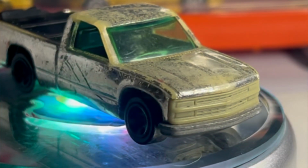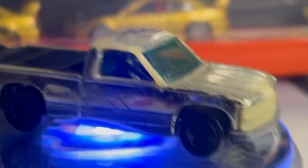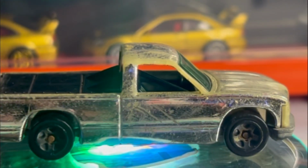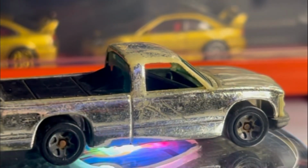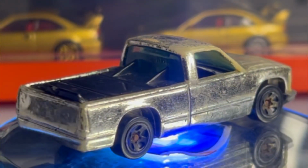But yeah, this one's definitely in worse shape of the two. So whoever owned this car before definitely showed a lot more love to the truck than the Chevy. But a very cool truck nonetheless. Maybe a wheel swap in the future, you never know.